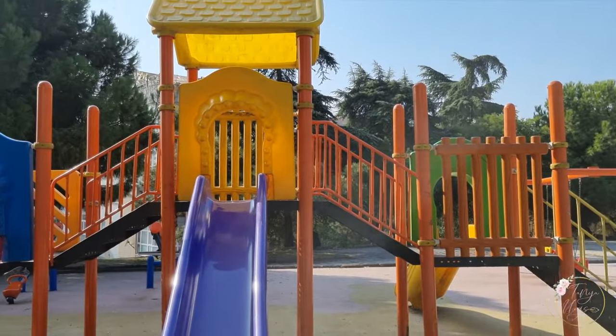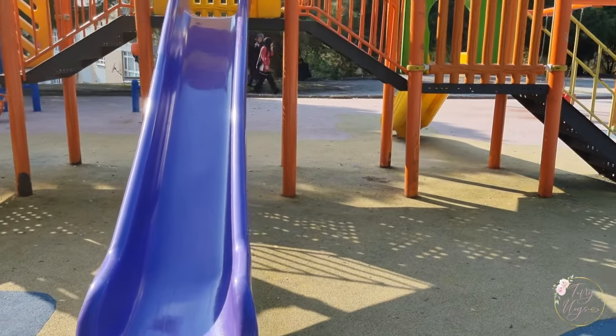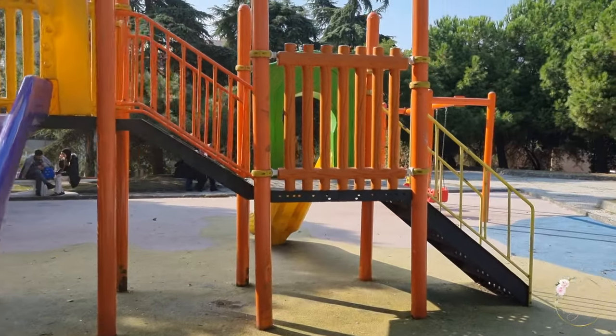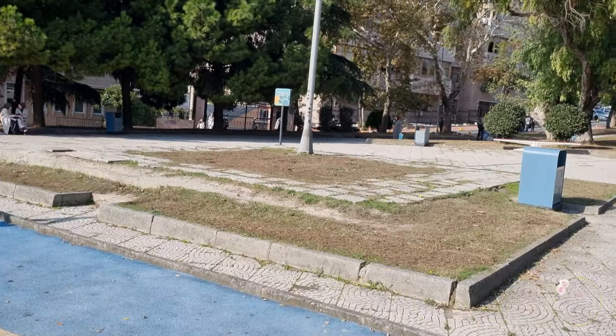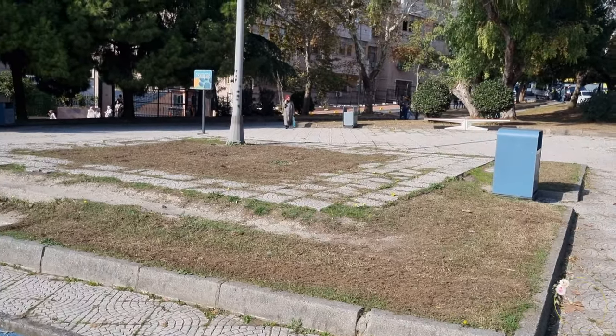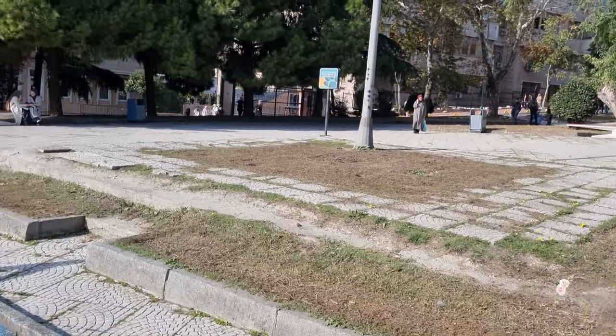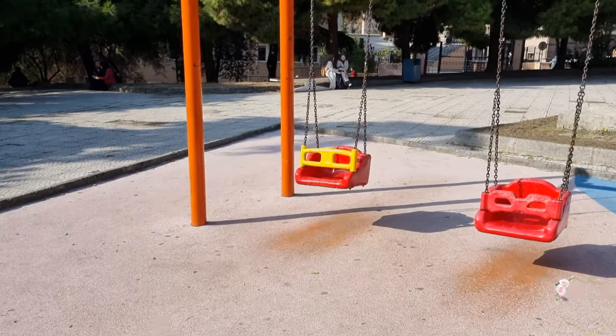Come across a little children's play area, so Amira's gonna get on the slides. We're walking to Aksaray because no tram goes from where we were to Sultanahmet, so we're gonna walk to Aksaray and then take the tram from there. Gonna get on the swing now.